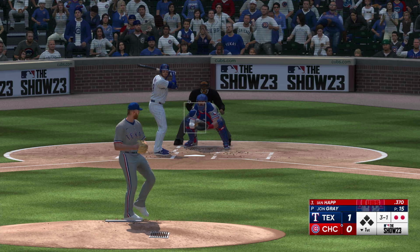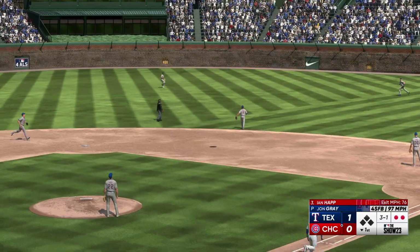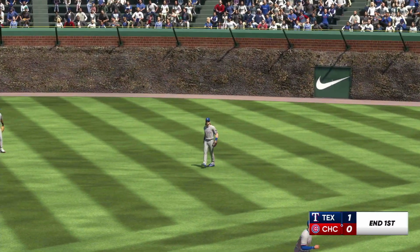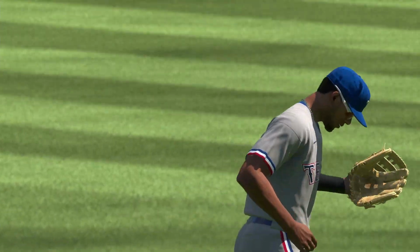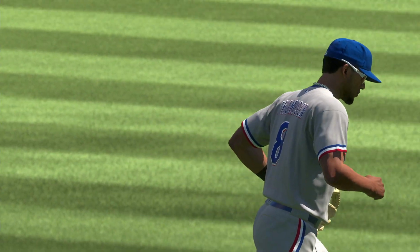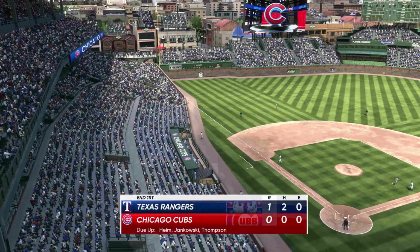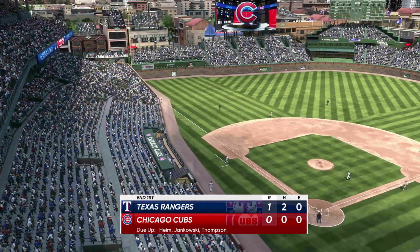And a 3-1 on the way. In the air, out towards right center. And that is the 3rd out of the inning. No runs, no hits, no errors. 2nd inning coming up here at Wrigley. It's the Rangers 1 and the Cubs nothing.